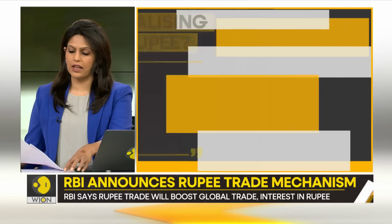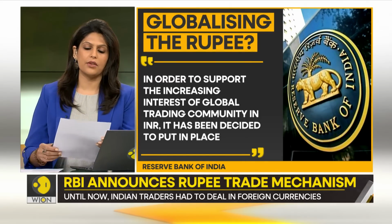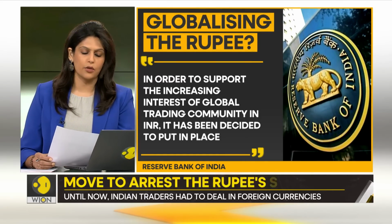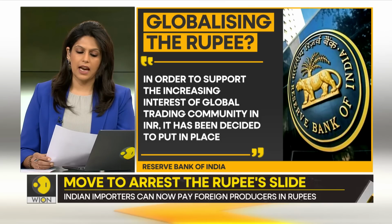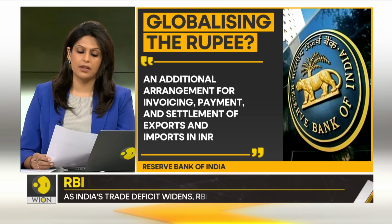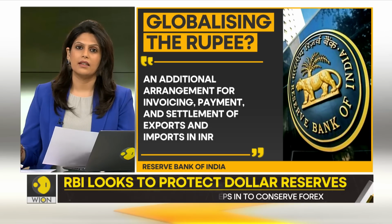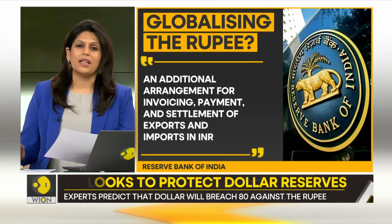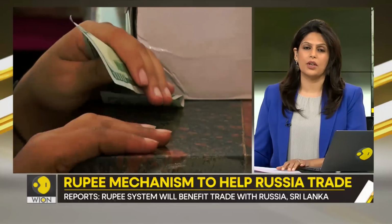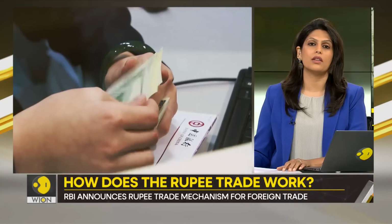Listen closely. This is what the RBI, the Reserve Bank of India, has said. "In order to support the increasing interest of global trading community in the rupee, it has been decided to put in place an additional arrangement for invoicing, payment and settlement of exports and imports in rupees." But at this point, it seems highly unlikely. The dollar still dominates global trade, even in the Asia Pacific. The dollar makes up 74% of all transactions.